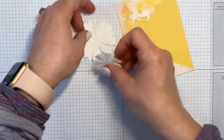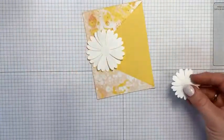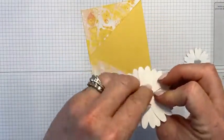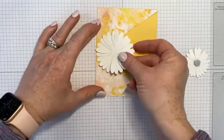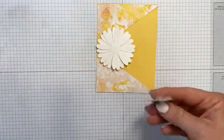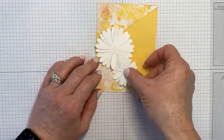So we've got our 2 flowers, and now we're going to use those dimensionals to pop them into place on our card front. So I'm going to layer my big one. So see how we're drawing the eye into that focal point. And we're going to do that.